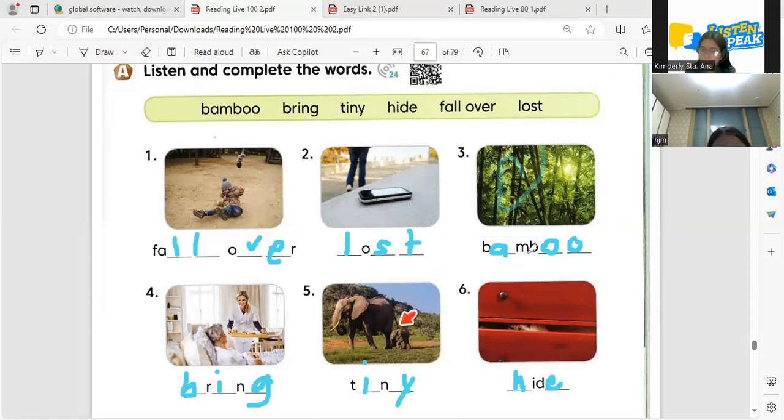How about here? Ooh, bamboo. I can see tall bamboos. Say, I can see tall bamboos. Tall bamboos. I can see tall bamboos. Okay.